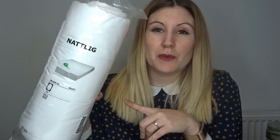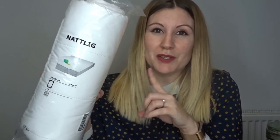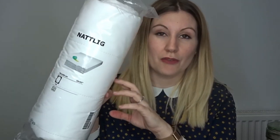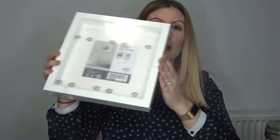The next thing we got Oscar was a waterproof mattress protector. We are going to start potty training him soon, so obviously we want to make sure that his mattress is protected. I believe this was £10, which I didn't think was too bad for a mattress protector. And this came in the kids section with all of the bedding and everything like that.